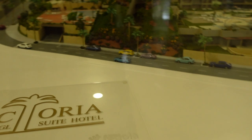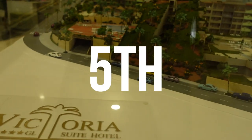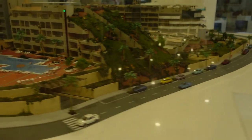I don't know what floor they said for the bloody thing. Fourth. Did you say fourth? Oh, for God's sake. Anyway, that is the pool you can see from our room, is this one.